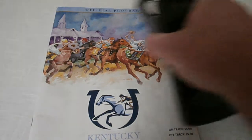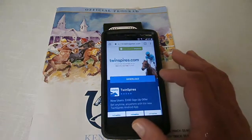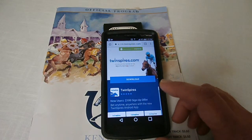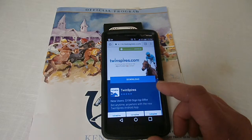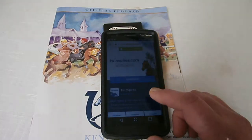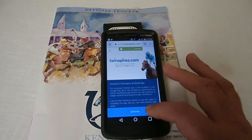Check this out. It's the new Twin Spires app for your cell phone. You can join and set up a $20 debit from your Visa or your checking account. Just hit the download and you just do it 4 days ahead of the race or so. You don't have to spend $150 a couple to reach the betting booth. Just download from twinspires.com the smartphone application.